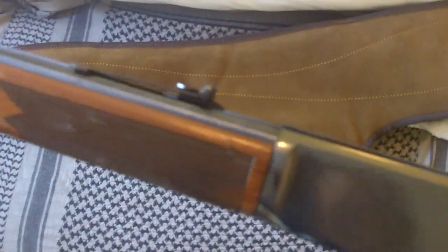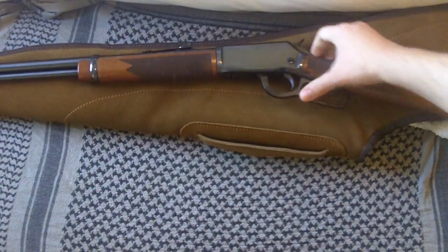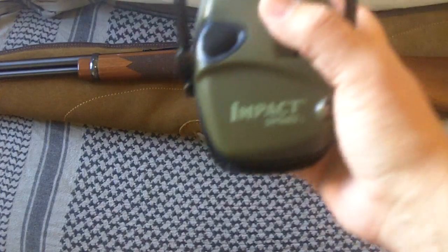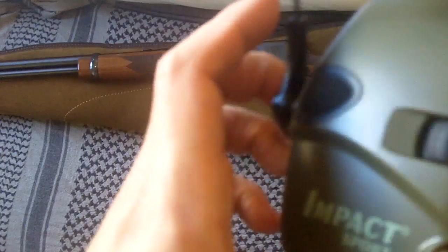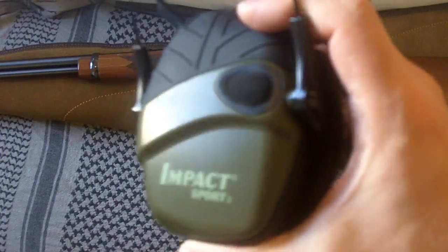Get me changing that there. So this is what he got. I also got him, and I got these as well, Impact Sports. These are by Honeywell, and you can find them on Amazon.